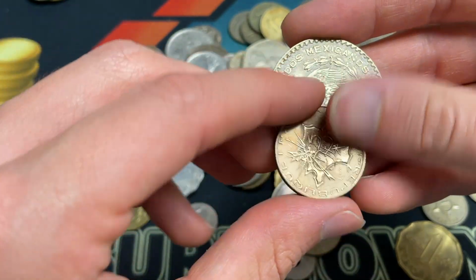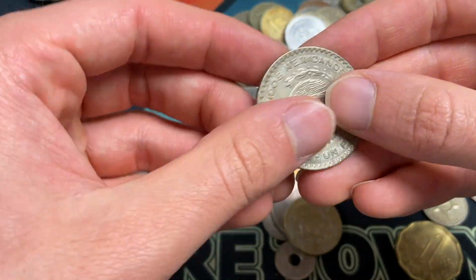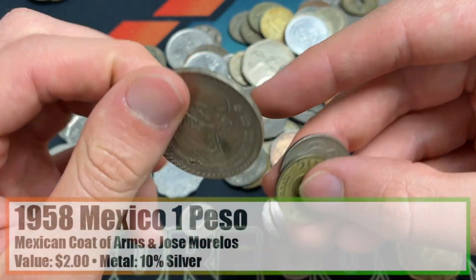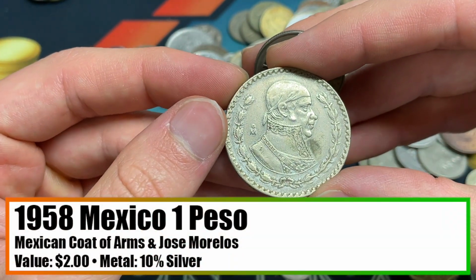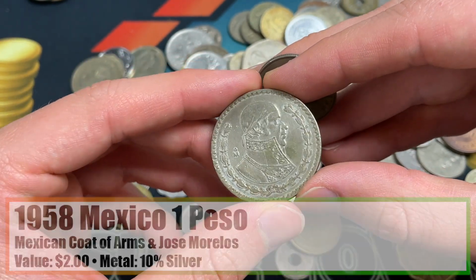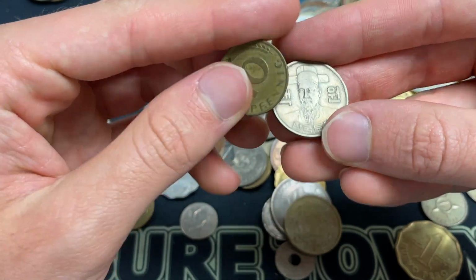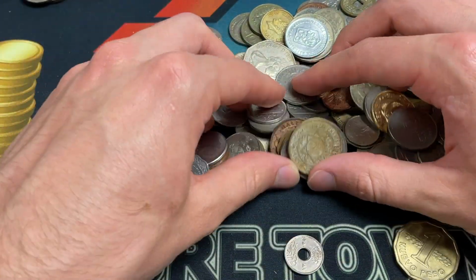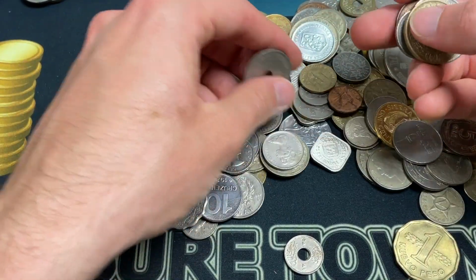1965 Uruguay. 10 francs from France. Here's a silver coin that I was able to see before, 1958. It's only about $1 of silver, but people pay a little bit more than that. Morelos peso, 10% silver, so minimal, but it's still a fun coin. And then another 10 pfennig that we can spend. This one is a South Korean coin that'll just be in the bulk coin bin.